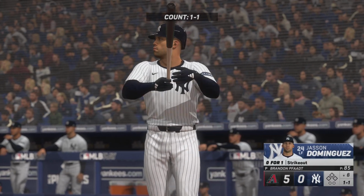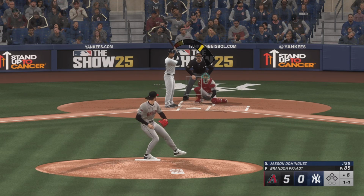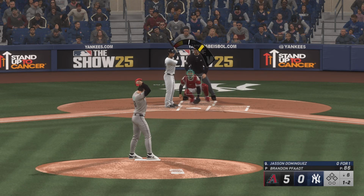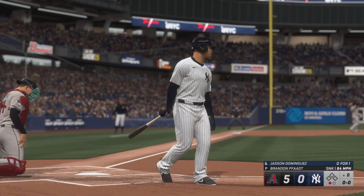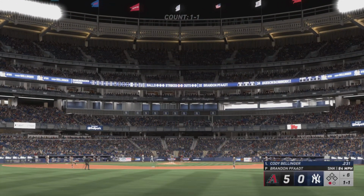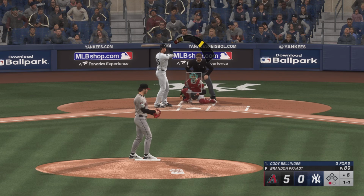Back here in New York, here's the left fielder, Jason Dominguez. Swing and a miss, and that's strike 2. 1 ball, 2 strikes. And a swing and a miss, down on strikes, and he's up to 7 strikeouts. He's really good hitting the baseball the other way, so credit the pitcher for having him out in front of that pitch. Clearly he had him fooled.